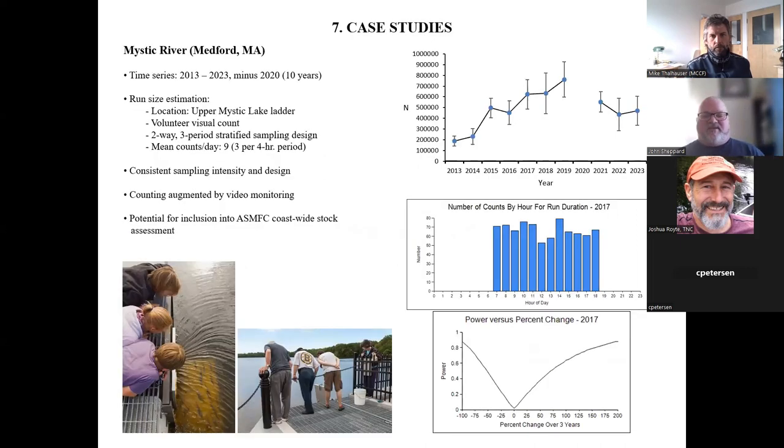So next, I have three examples, case studies here. These are examples of runs that were reviewed and were shown to have good quality data. So for each one of these, I'm going to show you the run size estimates, which is the graph on the top, as well as the number of counts conducted for each hour of each day throughout the monitoring period. And that's the middle graph here, and then the power analysis down below.